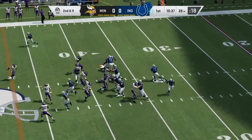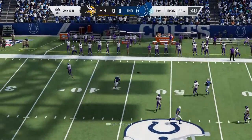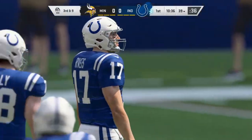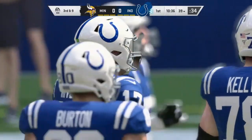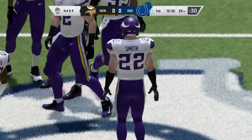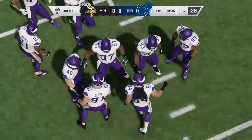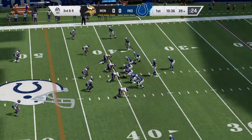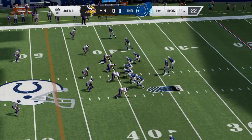On 2nd and 9, Rivers, his throw incomplete. He was trying to find Mo Alie-Cox, his tight end, and it's 3rd down. I know our vantage point might be a little bit better way up here, but that looked like an ill-advised throw to me. I didn't see anything open, and this play just didn't look right from the beginning. It did not. I thought he might get outside and just chuck it away. Dangerous pass, incomplete.